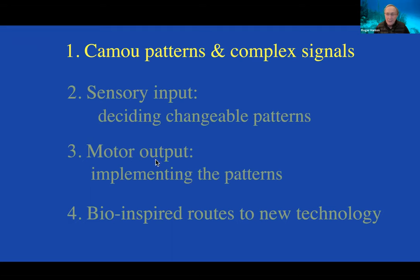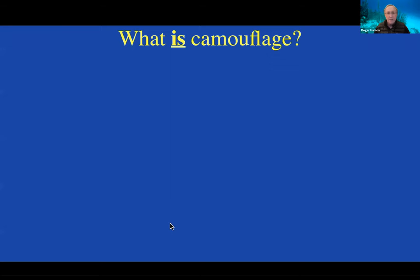Number three, we're going to look at the skin itself and see how it makes all these changes. And number four, we're going to see how engineers and material scientists use that information to make things that we want to change color, like your clothes or your car or your house, or you name it. And that's not very much possible in our current world. So maybe the animal world can give us some insight into that.